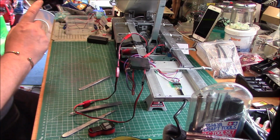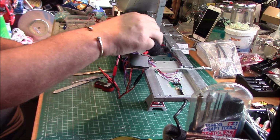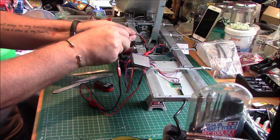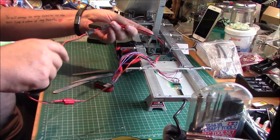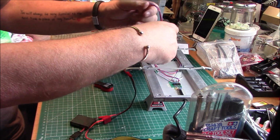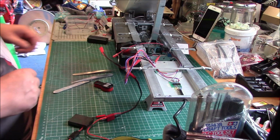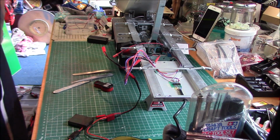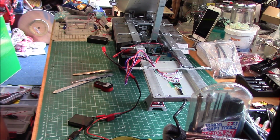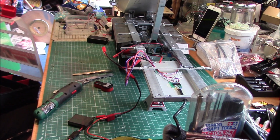Let's do this first. So what do I need? Obviously I need a bloody soldering iron. So let's take the power off first. Let's not tempt fate, shall we? It's miles and miles of bloody wire on this thing. Right, soldering iron. That's going to be a quick job, isn't it? Let's use my favourite little cordless one. Do like this little thing.